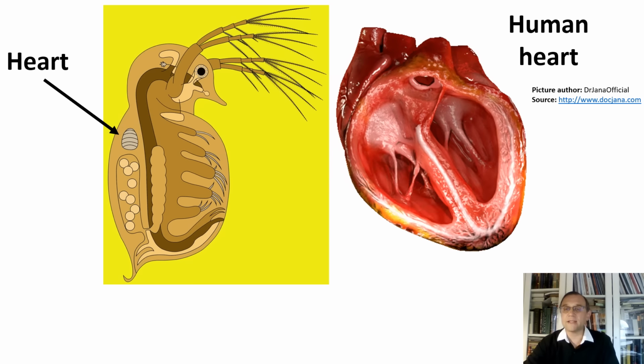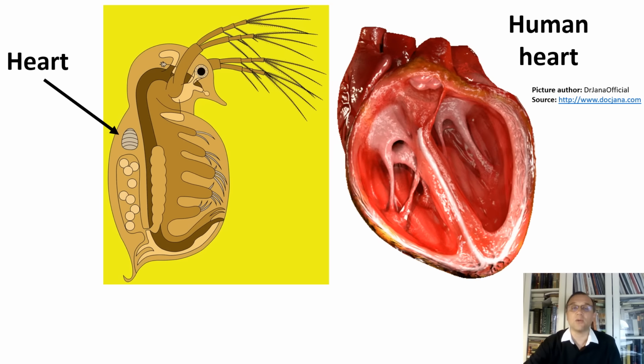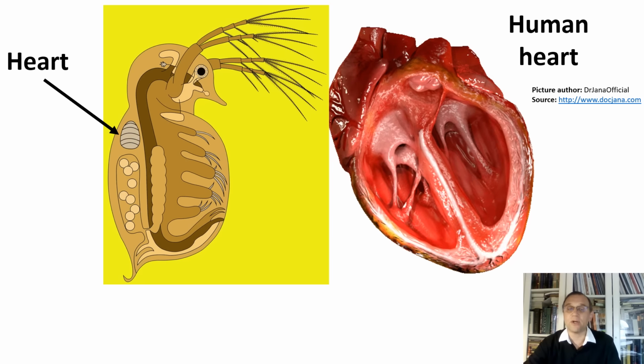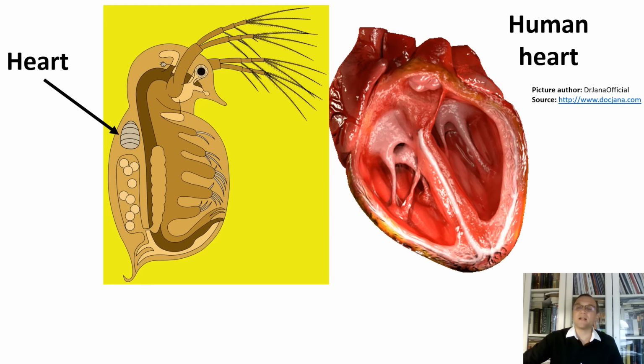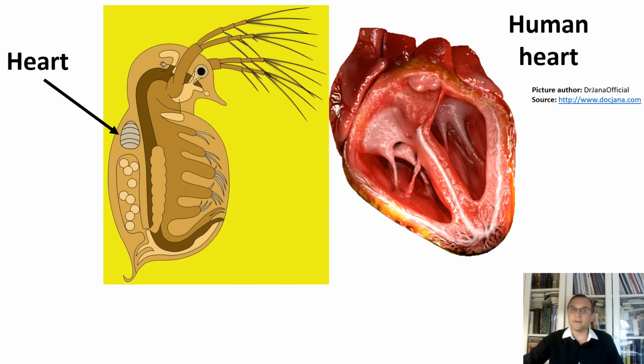So the goal of our study will be to determine whether or not the Daphnia's heart will react the same to adrenaline, acetylcholine, and cold temperatures. What will your hypothesis be? Will the Daphnia's hearts react to these chemicals and cold the same as the human heart or not?